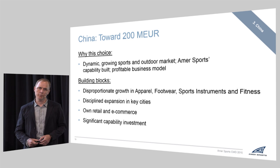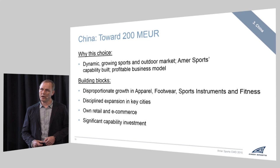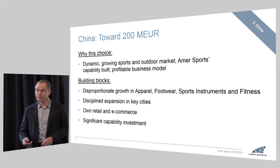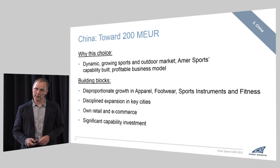Own retail and e-commerce, we're building own retail. We're operating and running own retail shops, and we have e-commerce in place with some difficulties still with the local rules and regulations. Nevertheless, we are expanding there. And finally, we have put in place, and we continue to put in place, significant capability investment to build China for the long term.